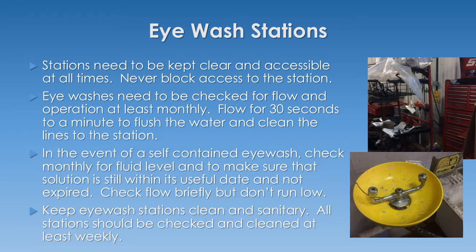Stations need to be kept clear and accessible at all times. Never block access to an eye wash station. When you need to use an eye wash station, it's going to be because you have something in your eyes and you won't be able to see. So keep the path to the eye wash station clear and accessible at all times.